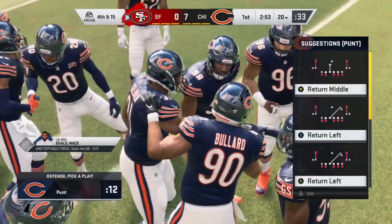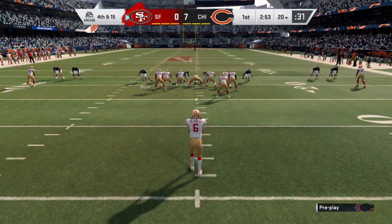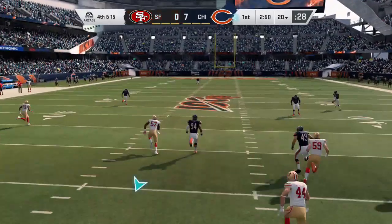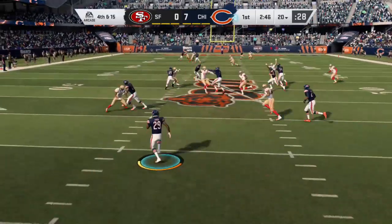Getting opportunities, but that's the last thing his team wants to have happen, right? The last thing you want to see is your punter feeling pretty good because he's out there all the time. Yeah, first quarter only, but they're 0 for 2 on third down conversions to start this thing. Here comes Cohen.